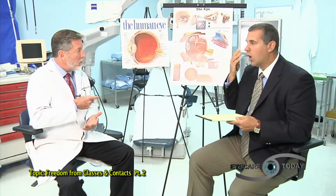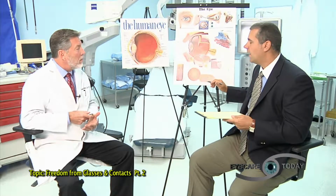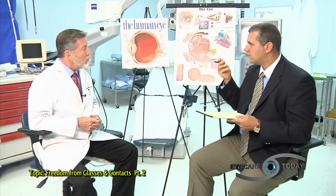So we need to keep a nice oil layer there, and like you said, that oil is almost like olive oil or clear motor oil that comes out of these glands. And if it's not, it gets thick and inflammation occurs, and the patients don't see well because they're not secreting the proper oils.